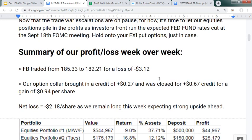Okay, quick review of the last trading period. We came off with a loss of $2.18 a share. So that's about a 1% loss week over week, considering a share costs approximately $180. And our trade alert coming into this week has the potential for a maximum return of just over 4%, or about $700 of income per 100 shares.